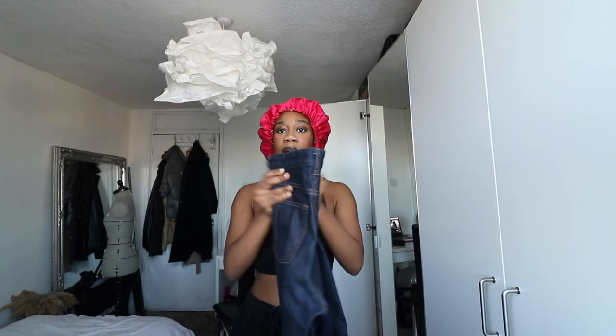Okay, you guys, so I am just going to pick out my outfit for today. I think I'm just going to go with some jeans and a plain top because it's really cold today. So I'm going to go with these jeans that I got from COS. I've literally worn these so much. They just go like this. I cuff them at the bottom because I just like the way that looks.